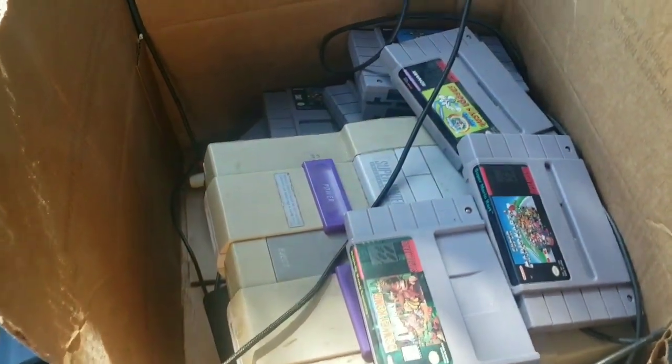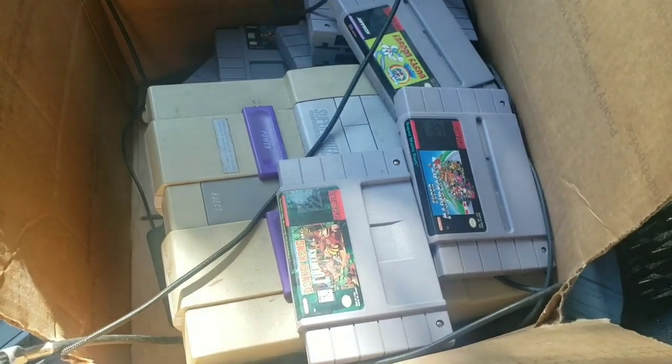At the tax sale over there, they actually called me back, picked up a Super Nintendo with 8 games for $30. The best game in there is probably Mario Kart, but for $30 you just can't complain. Later.